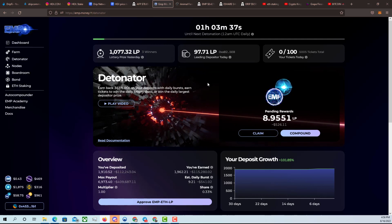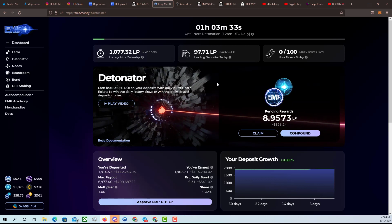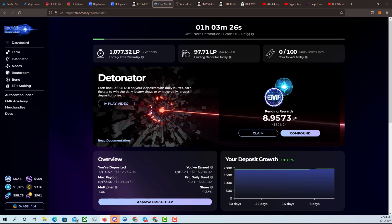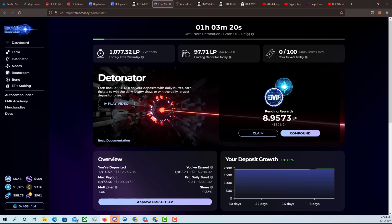Well, essentially what you do is you purchase the EMP ETH LP token, and then you deposit it into this detonator. When you deposit, you cannot take out your principal. What that does is it helps stabilize the price of EMP, which again is a native token of the protocol.